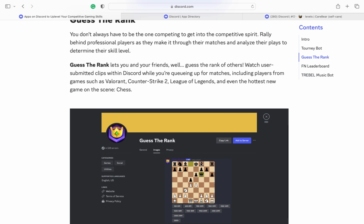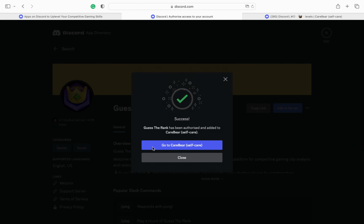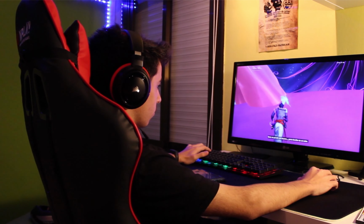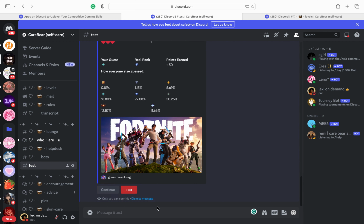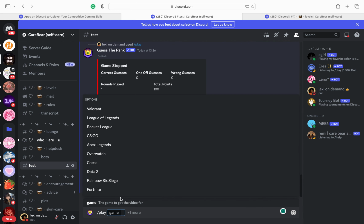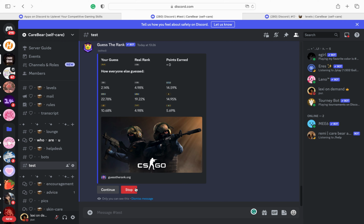The next bot lets you guess the rank of players, and though I have no idea what this means, it looks like a really fun bot for gamers. This is why it was added to the list, I guess. The games include Fortnite and chess, which I know some of you may be very interested in playing. As I demonstrate how the bot works, you can see that there are videos from players of this game appearing, and I'm assuming that you would need to guess the rank. Correct me if I'm wrong in the comments.